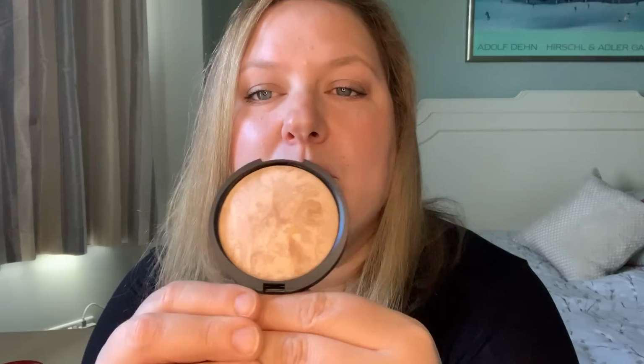So because it's quite swirly like that, the one that I had previously had a lot more of the darker colours, and it almost looked like I put bronzer all over my face, and that's not really what I wanted. So I ordered another one in Fair, which is the colour that I am. They've expanded the colours now.